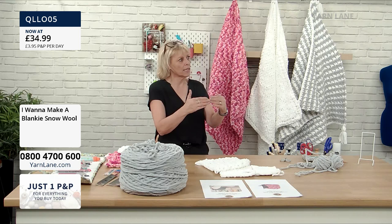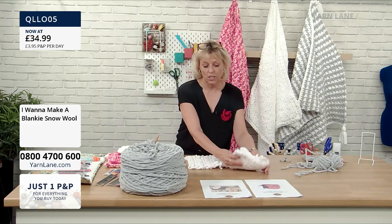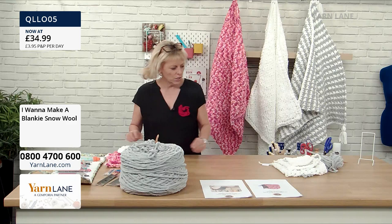That's a good idea. That's one way if you do want to use your own hook. But for someone that's just starting out in crochet, just use the size that it says. Use a 10mm. Okay. Right, the first thing we're going to do is actually get the hook.